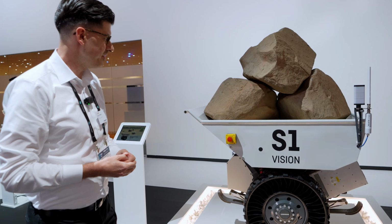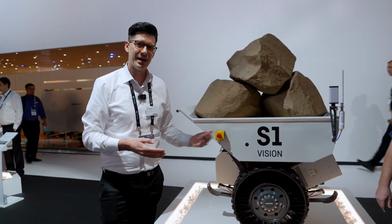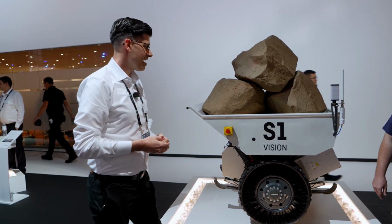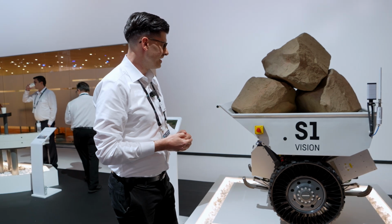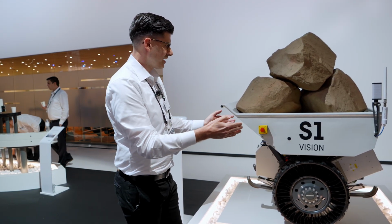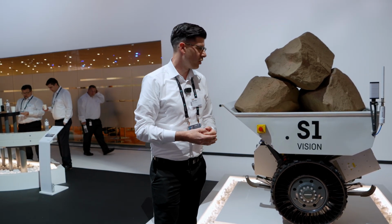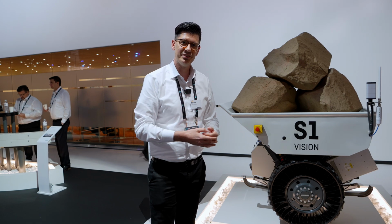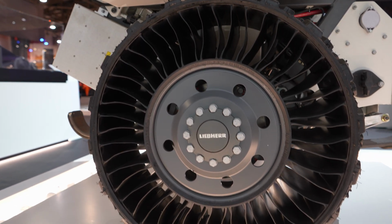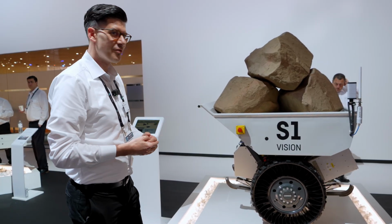Some of the key features and the benefits of the S1 Vision is we have an electric drive, meaning that we are zero emissions. We have the zero turn radius, which allows us to go back and forth, have a zero turn, enhanced maneuverability. We also have easy serviceability due to the reduced components, which also decrease the maintenance costs. And that's about it. Thank you very much.